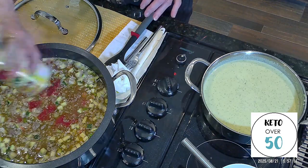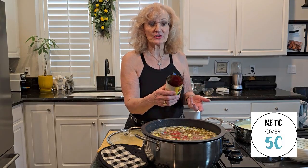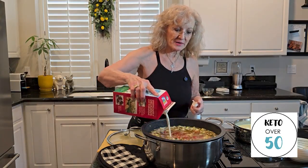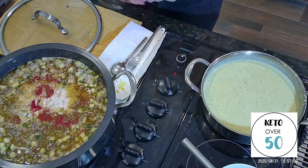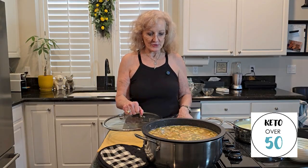So I decided I'm going to go ahead and add a can of crushed red tomatoes. Now I know that boosts the carb count a little bit. It's 4 carbs, 1 gram of fiber. So 3 net carbs per quarter cup. And you're not eating a whole quarter cup of it. You're having like 8 ounces of soup. And this is probably just a few tablespoons in each serving. And I'm going to add about a half a cup. Oh, maybe a little more heavy whipping cream. I'm going to leave the lid off of this for a little bit so that it can thicken.